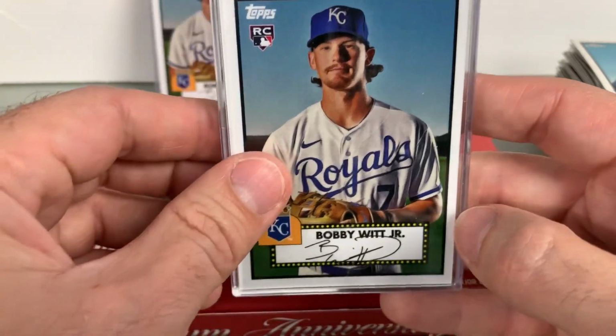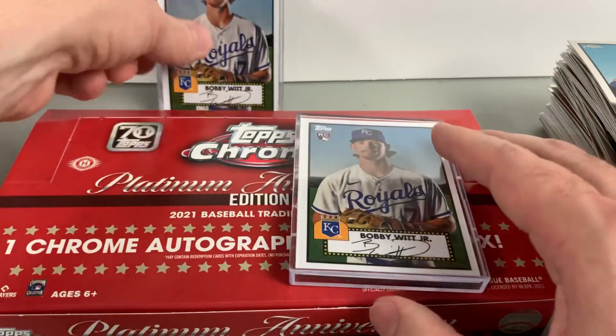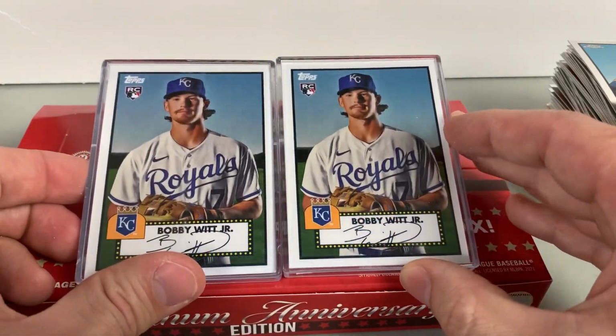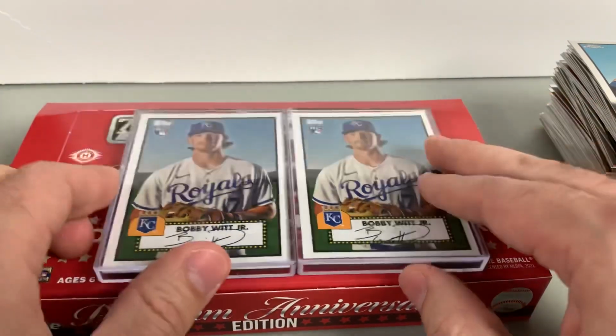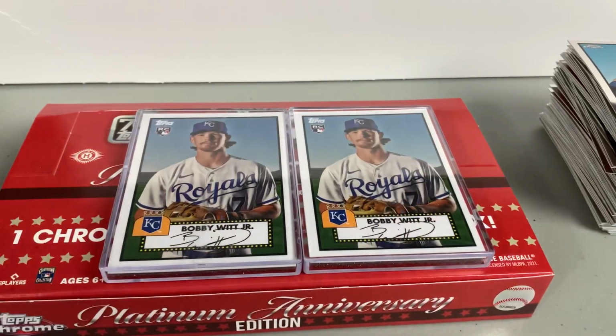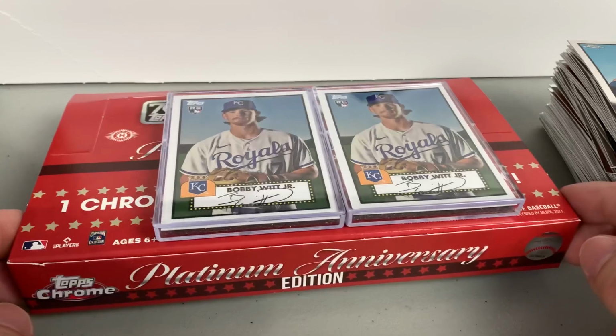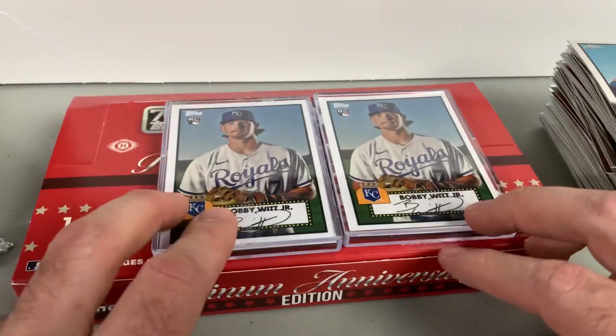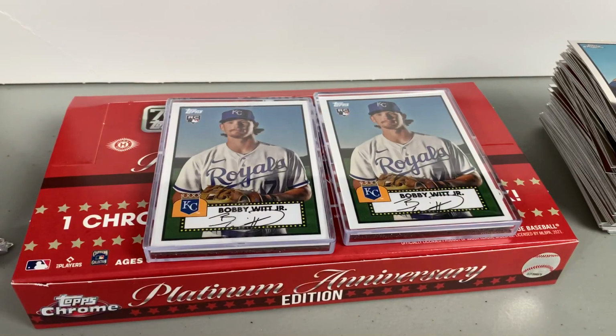Sadly off center more than I would like. A little less centered than the other one. But I will take 2 Bobby Witts over 2 Torkelsons. Would love to have gotten a color one, but it is what it is. No big deal. Anyway, that's a box break of 2021 Chrome Platinum Anniversary. 2 of the bonus packs. And some thoughts on day 5.